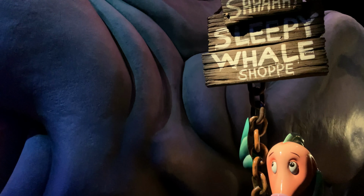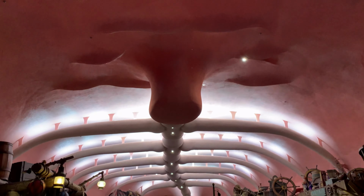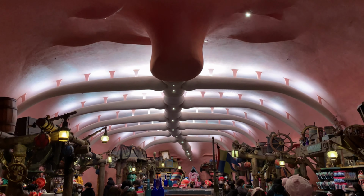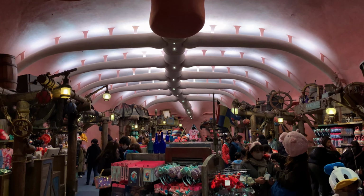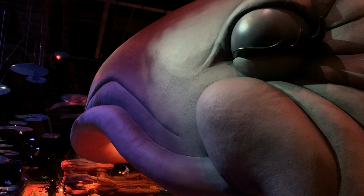The Sleepy Whale shop really stands out, as the Imagineers went all out, giving us not only the roof of the mouth, but also bits of shipwreck and debris that the whale has gobbled up over the years. But it's on the outside of the shop where you'll find our 8th secret.